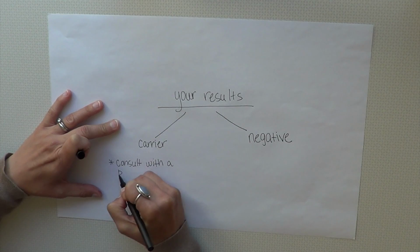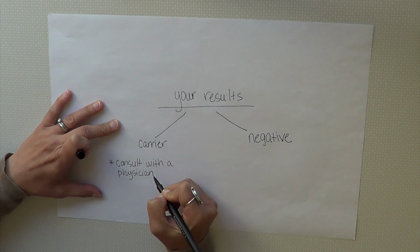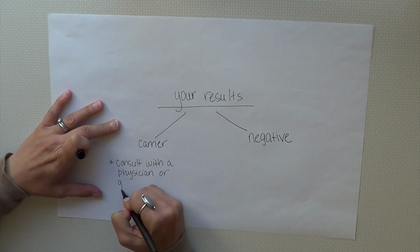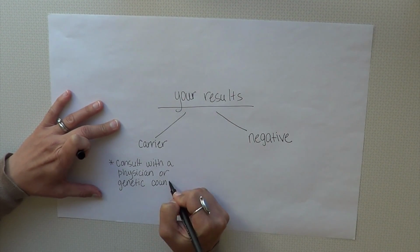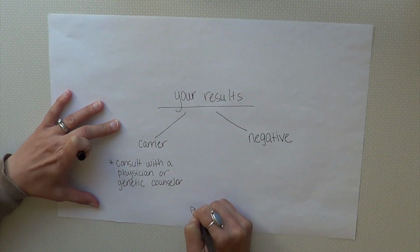If your results confirmed that you are a carrier, it means you carry a mutation and might pass it to your children. We recommend that you speak with your physician or genetic counselor about your results, particularly if you are found to be a carrier.